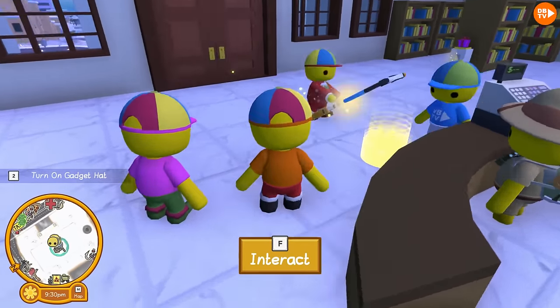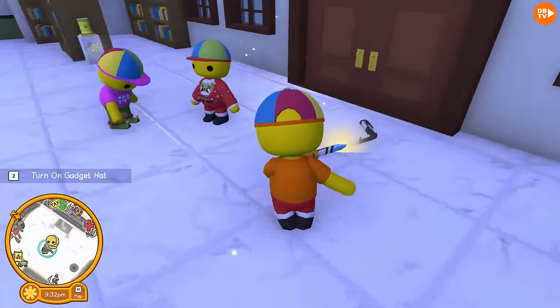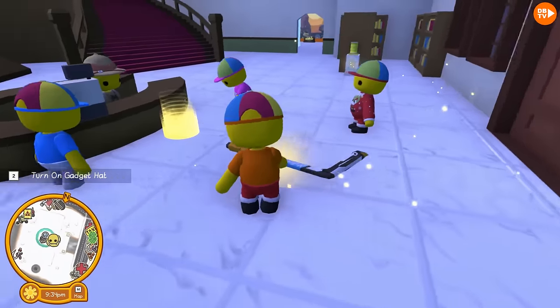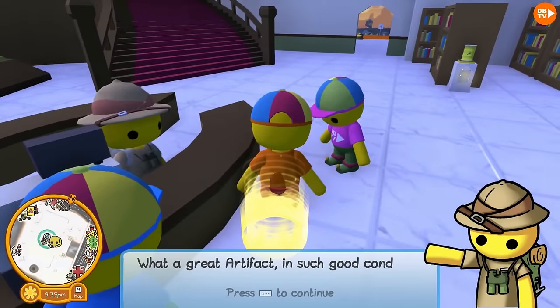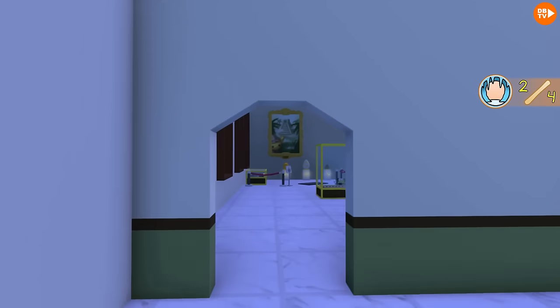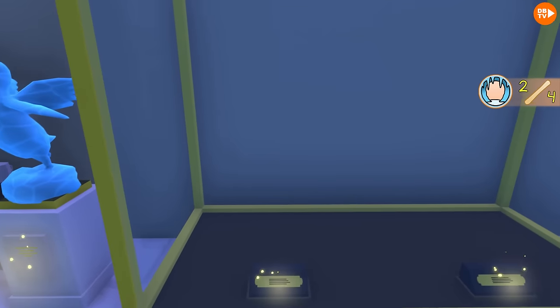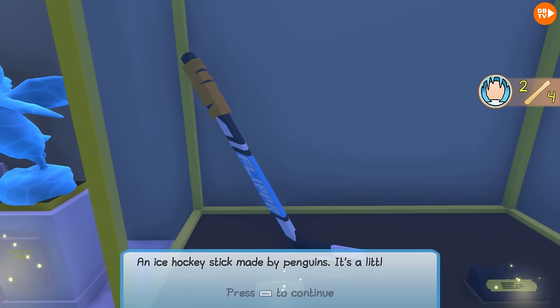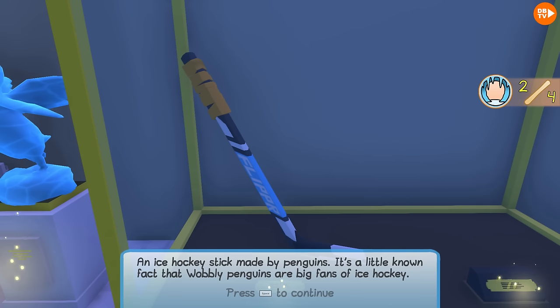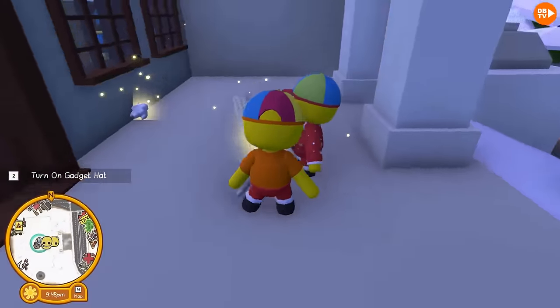And he has his artifact. Woo! Put it in. Hold on, wait, I got it. Okay, here we go. What a great artifact in such good condition. 2 out of 4. And, oh, it's right there. An ice hockey stick made by penguins. It's a little known fact that wobbly penguins are big fans of ice hockey. Whoa! Oh, wow! I'm gonna go pick up mine, which is the tusk.